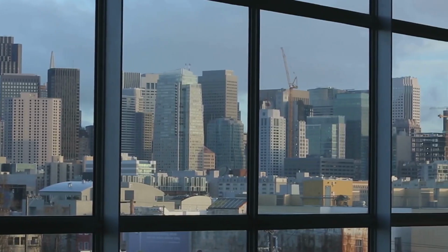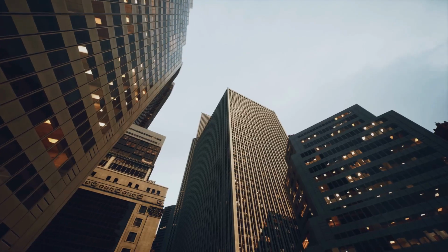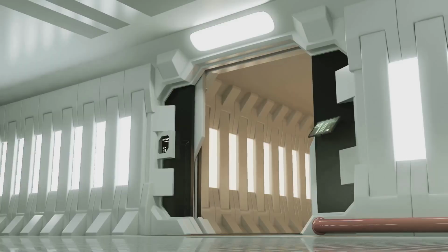The House of the Future from the past. Imagine this, it's the 1960s, the space race is on and people are obsessed with the future. So what does San Francisco do? They build the House of the Future. This wasn't just any house, it was like something out of the Jetsons.